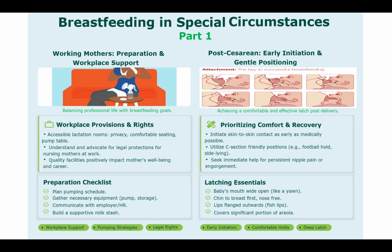After a cesarean delivery, early initiation of breastfeeding is key, ideally within 1 hour of birth. Helping the mother find a comfortable position is paramount. On the first day, she may find the supine position most comfortable. By the second day, the side lying position is often preferred, and from day 3 onwards, she can usually transition to a sitting position.